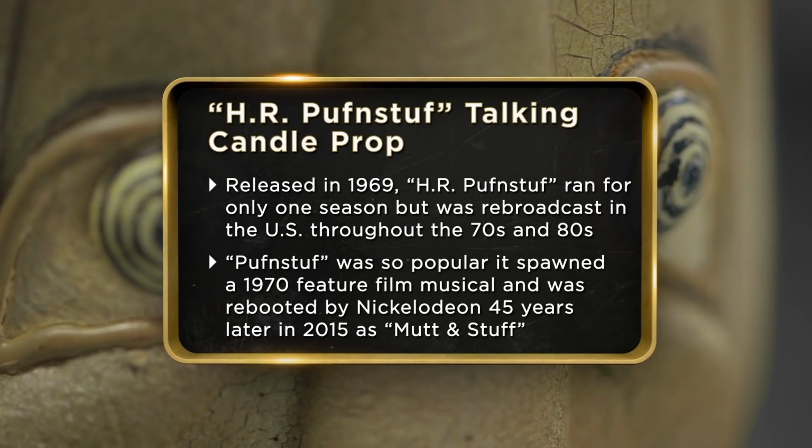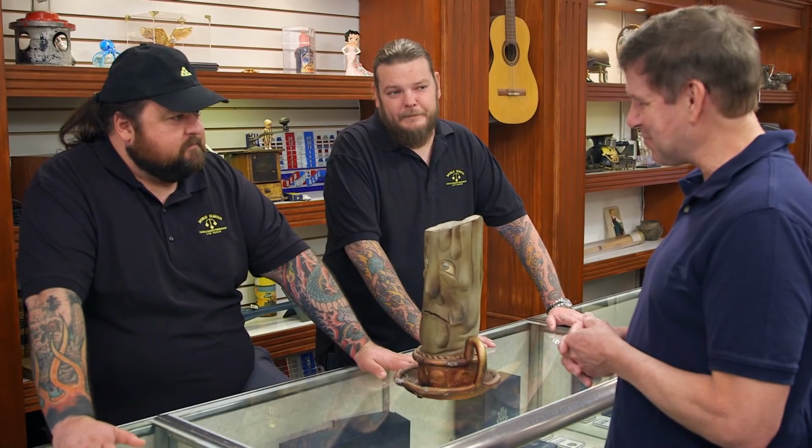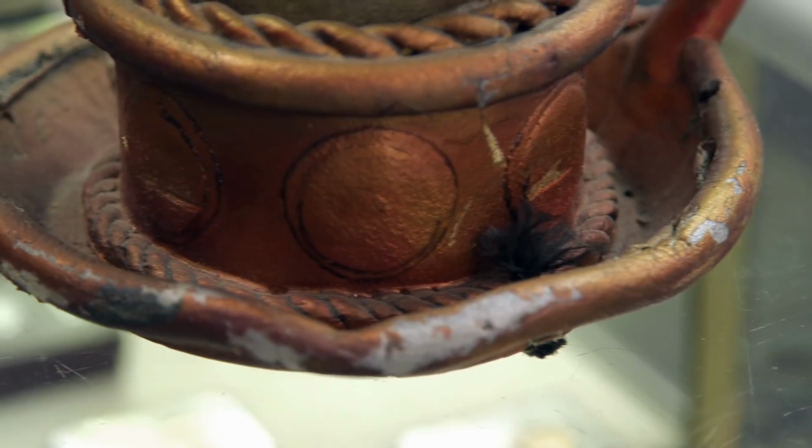I came to the pawn shop today to sell my H.R. Pufnstuf talking candle. H.R. Pufnstuf was one of the best TV shows, and it was made by Sid and Marty Krofft back in the 1960s. You know, I normally collect Disney stuff, but when that came up at auction, I remembered the show from when I was a kid, and I couldn't pass it up. H.R. Pufnstuf was pretty cool. That was my favorite Saturday morning show.